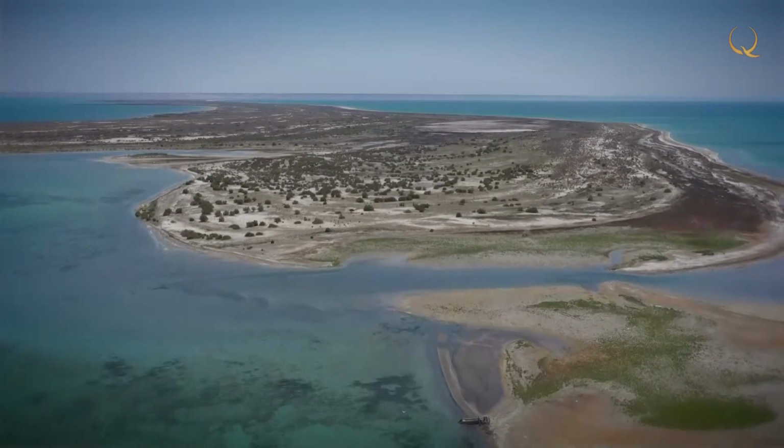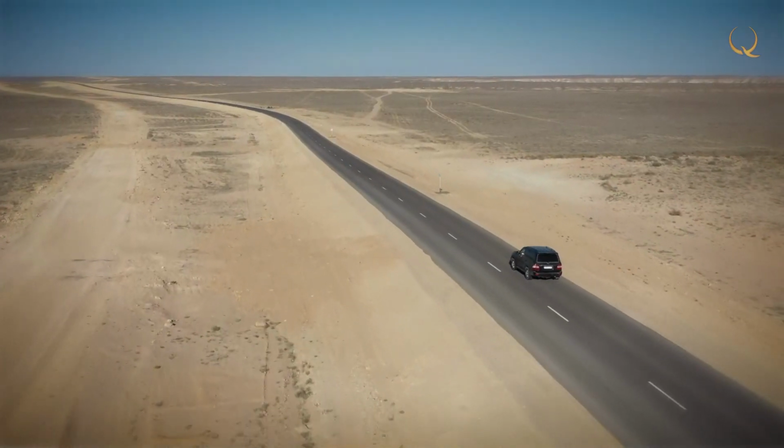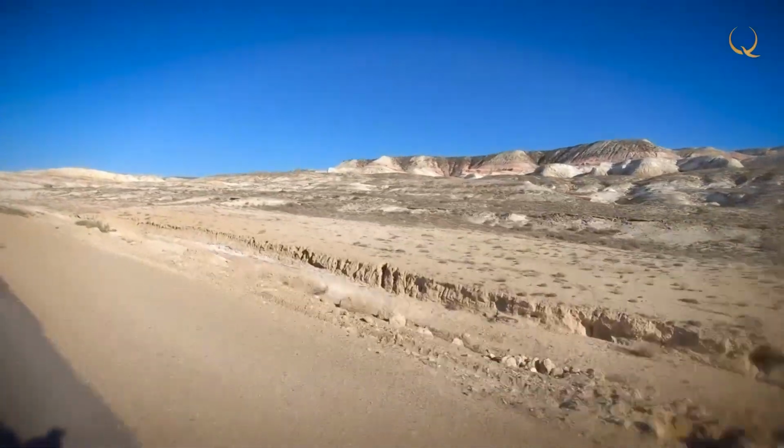So we got an idea of the Caspian coast. Our next destination is Mount Bosjira. A good asphalt road leads to it from the village of Janawazin.